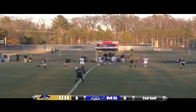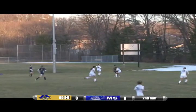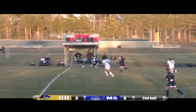Smith does well to recover the ball. Bit hard for Norhuis, just couldn't reach it. But a bit of better communication by defense, although Meredith Smith was a bit lucky. She didn't lose that ball.